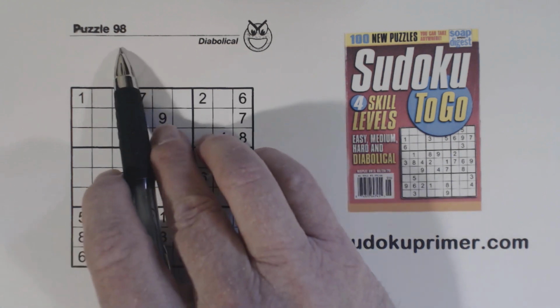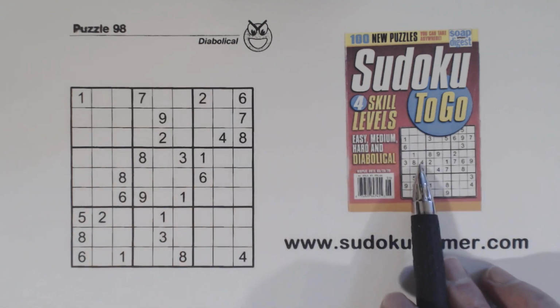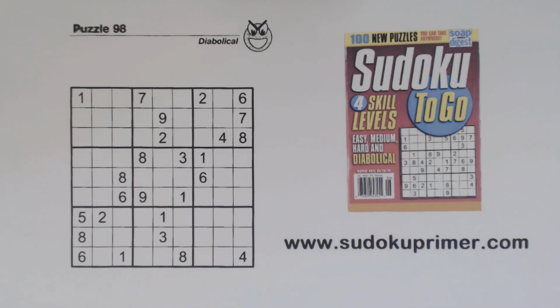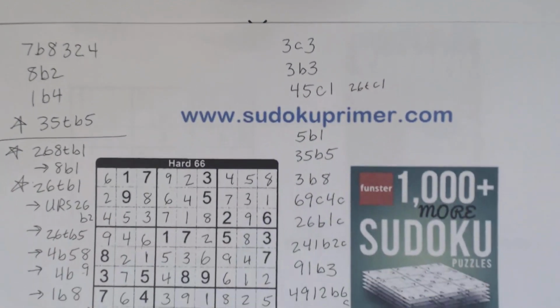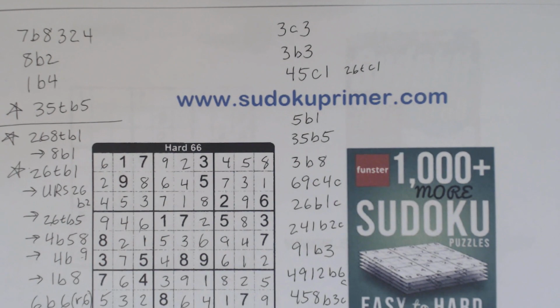This is puzzle number 98, a diabolical puzzle from Sudoku to Go, volume 113. When I record a video, I almost always have notes that I follow. The notes help me solve the puzzle in the order I originally solved it. Here's a note sheet I used for the previous video, video number 293, published last Friday.